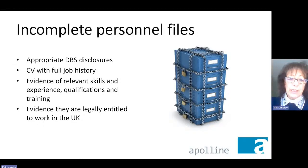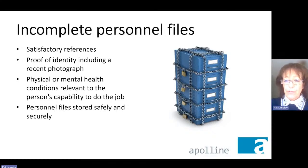You need to have evidence of relevant skills, experience, qualifications, and training contained in a personnel file. And you need to have evidence that the person is legally entitled to work in the UK. You need satisfactory references, a bit controversial because references these days are probably not really, really worth the paper they're printed on, because all you can really say is that this person started work on this date and finished on this date. But still, it is something that is required. Proof of identity, including a recent photograph, and then a note of physical or mental health conditions that are relevant to the person's capability to do the job. That doesn't mean a comprehensive health check. That means, is whatever physical or mental condition somebody has likely to impact on their capability of doing the job or not? All personnel files must be stored safely and securely.